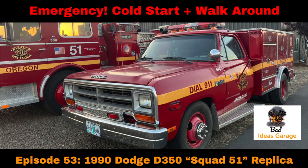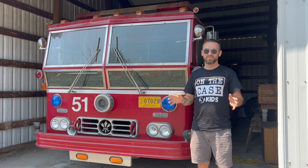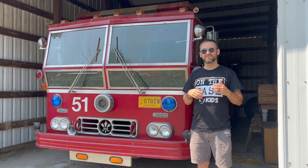And so he asked, as one of his final wishes, to have both this and his Squad 51 replica at his memorial next week. So my job is to get this over to the church and also make sure that it's cleaned up because it's been sitting in this barn for quite some time. Make sure that we are doing a good job at really reflecting his legacy.